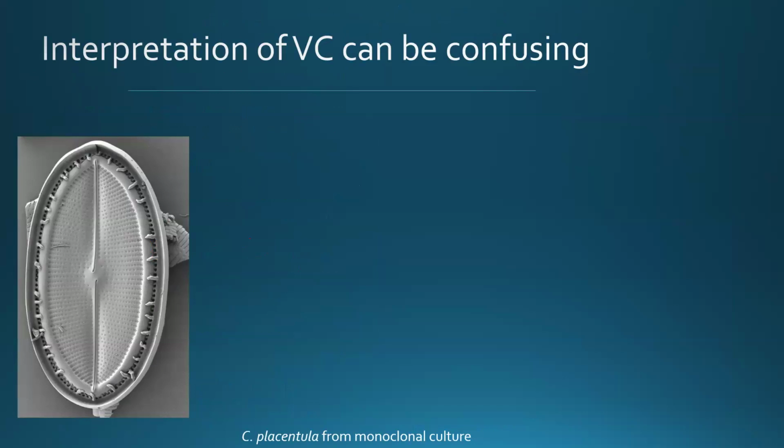I obtained a lot of electron microscopy images of Cocconeis to be able to understand completely the ultrastructure of this genus. And I could say that the interpretation of the valvocopulae really could be confusing in some situations. And confusions also exist in the literature. So let's look at the raphe valve of Cocconeis placentula.